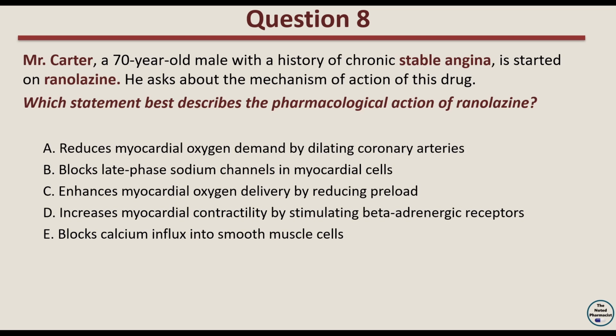Option A, reduces myocardial oxygen demand by dilating coronary arteries. Option B, blocks late-phase sodium channels in myocardial cells. Option C, enhances myocardial oxygen delivery by reducing preload. Option D, increases myocardial contractility by stimulating beta-adrenergic receptors. Option E, blocks calcium influx into smooth muscle cells.